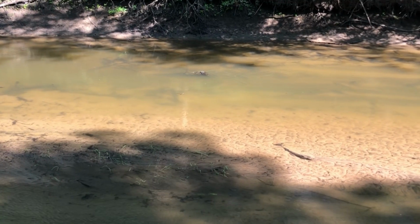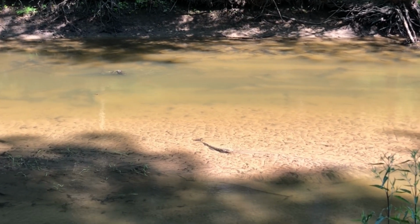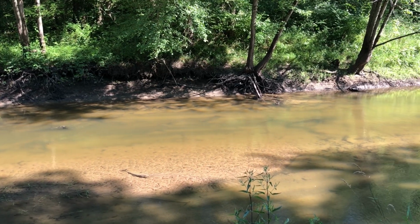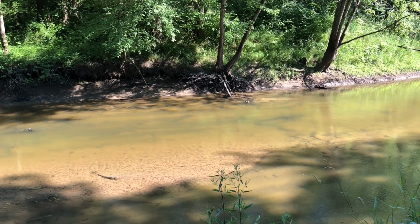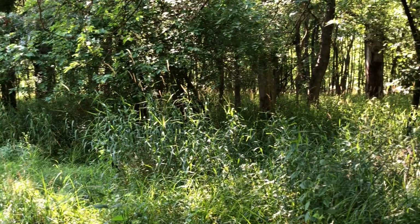Now you can see here in this shot, you can see the bottom of the creek. Little Beaver's pretty low at this time of the year. There ain't a whole lot of sense of throwing a fishing pole in when you can see the bottom, and you can see there ain't no fish in there. There might be a couple in a few hiding spots, but normally this time of the year, I don't go out there unless we get a good rain.